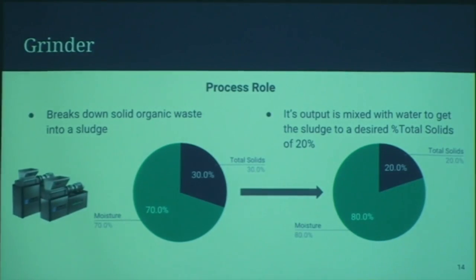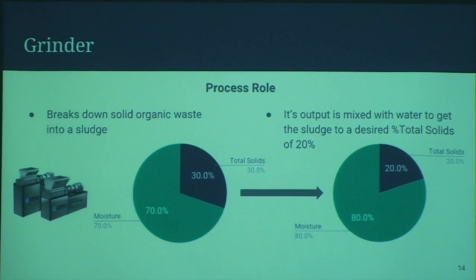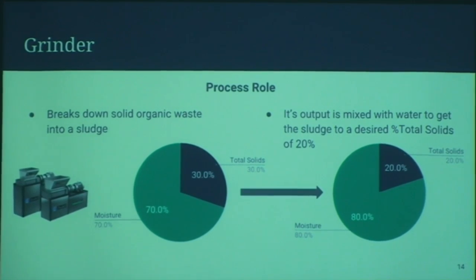Okay, so back to the first step of the process. This is going to be the grinder, and depackaged food waste is going to be put into the grinder, broken down into a sludge that has about 70% moisture content and 30% total solids. And as Kim was saying, we're looking for an idealized total solids percentage of 20%. So after the grinder process, we'll be adding more water to bring up the moisture content to 80% and keep the total solids at 20%.